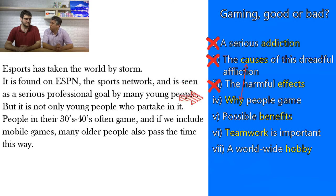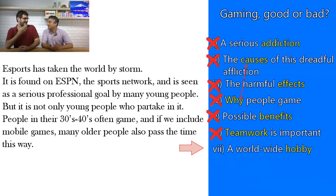Why people game? Not really. That's not mentioned, and it wouldn't be found this early in an essay. Any mention of benefits? No. It's like a broken record, it's too early in the text. Teamwork? It must be teamwork. No, not mentioned once. Nothing there. So the last is a worldwide hobby. There we go. It's almost like it's planned.